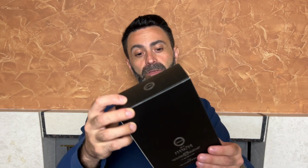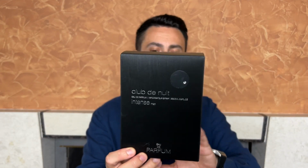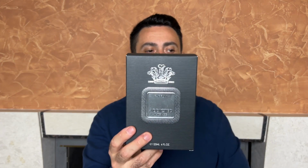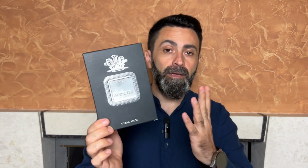Then this is the box that Club de Nuit Intense Man EDP comes packaged with. It has more of a simple look, black colored with silver accent, but all in all, it's also a pretty nice presentation and box design. And then this is the box that the Hamidi Addicted Intense comes packaged with. Again, we have a black box with the silver accents, and all in all, I think this is sort of the simplest looking box out of the three, the best one being the Afnan Supremacy Not Only Intense.